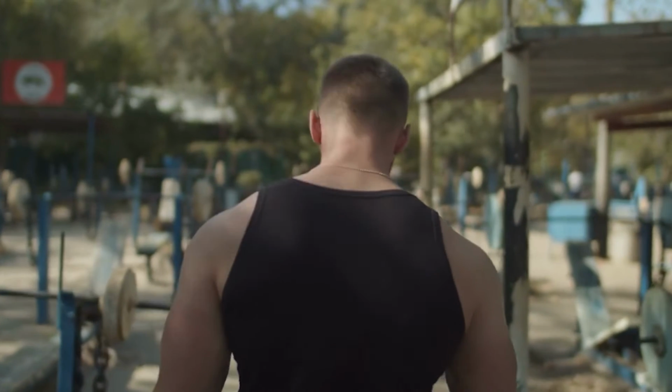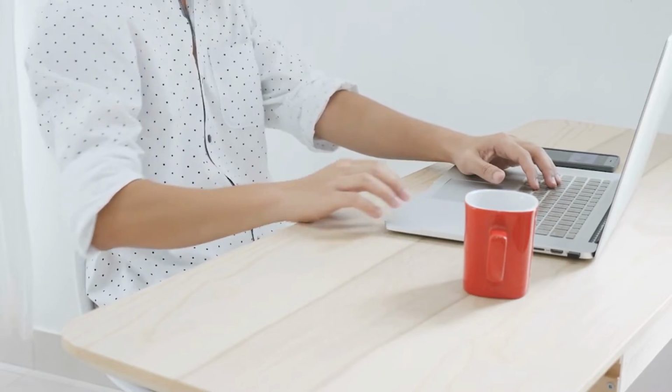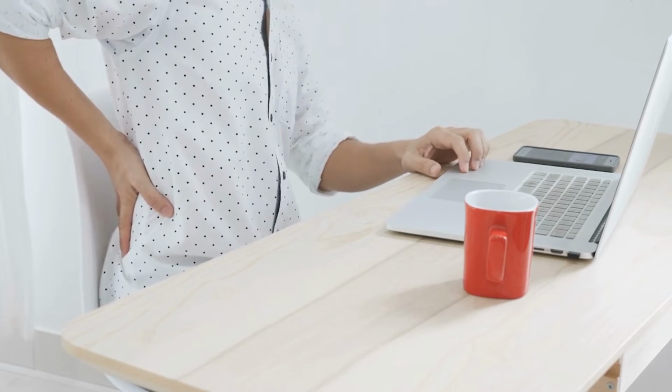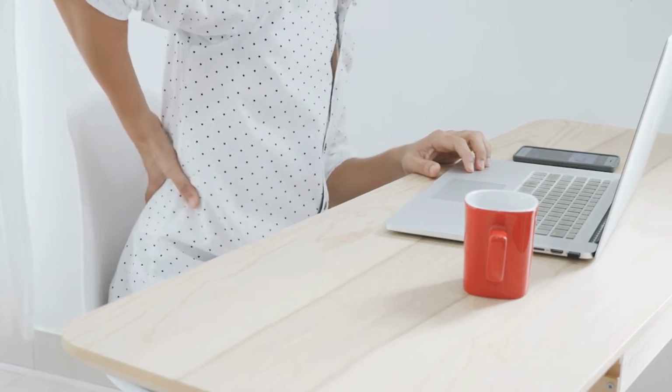Back workouts help improve your posture. If you spend most of your week slumped over a desk working from your computer, chances are your posture has likely taken a beating. Back workouts single-handedly will help fix your posture and get rid of the computer hunch.